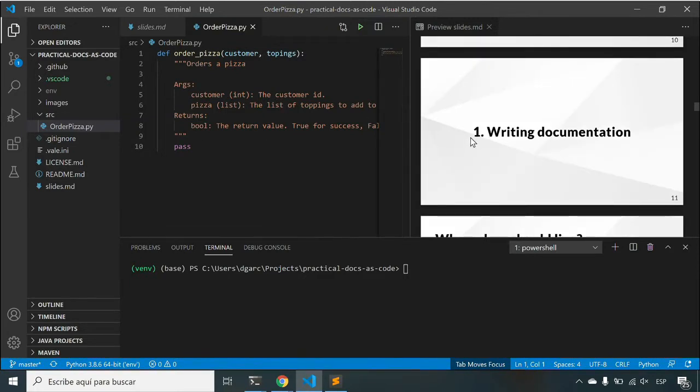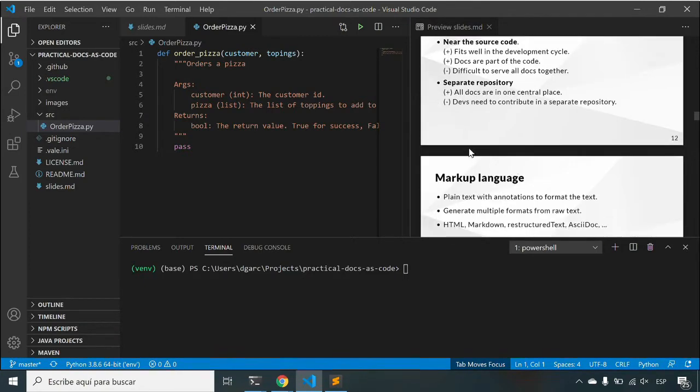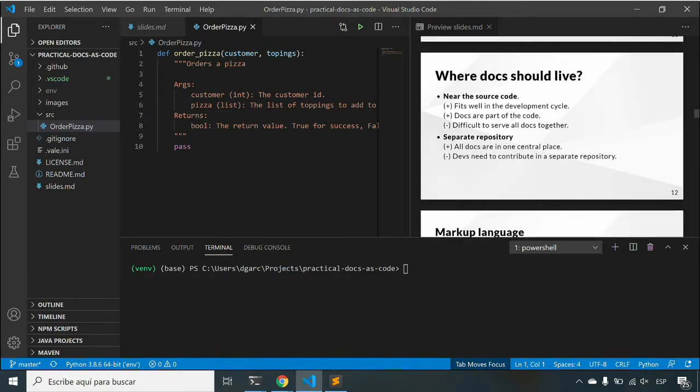So the first question that we must ask ourselves before starting writing some docs is where these docs should live. And we have two options, in fact. One option would be to place the docs near the source code, that means in this repository, or another option would be to create a separate repository to host these docs. I normally advise, when possible, to keep the docs and the code as close as possible, because it makes it more natural to update the docs as the development advances, instead of having to shift between different repositories.